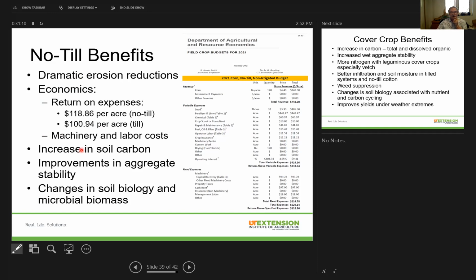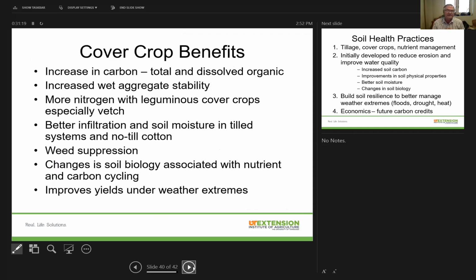Under no-till, we see increases in soil carbon, improvements in aggregate stability, and changes in soil biology and microbial biomass. With the cover crop benefits that we've observed, we see increases in carbon, both total and dissolved carbon, and increases in the wet aggregate stability. We see more nitrogen with leguminous cover crops, especially the high biomass cover crops like vetch. We've observed better infiltration and soil moisture in tilled systems compared with no-till systems. And in the long-term no-till cotton experiment, we've seen weed suppression with cover crop systems, and we have observed changes in soil biology associated with nutrient and carbon cycling.